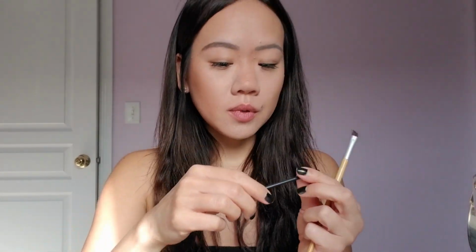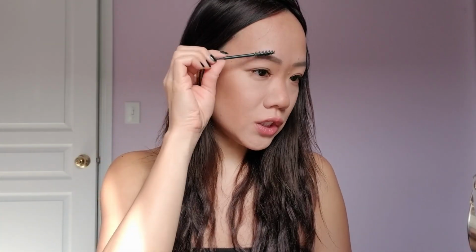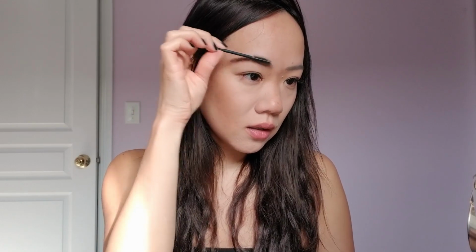See, it looks just so much healthier. I'm going to take just a spoolie brush, because you can't tell on camera, but in real life it's a little pasty in some places. So I'm going to take a little spoolie brush, and I'm just going to brush it out. And it's just going to make the product look a little bit more natural. So let's do the other side.